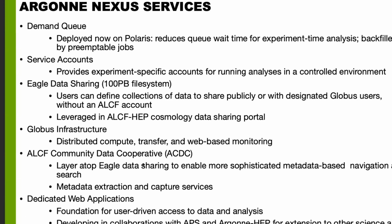Well, if you're in an experimental facility, then we can have a conversation. Service accounts is something I touched on a bit. That is the idea that we can give an account to, say, an APS beamline, or a facility that brings users in individually. So we're not just running jobs for one user, we're running it for one beamline, for example.